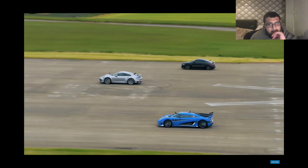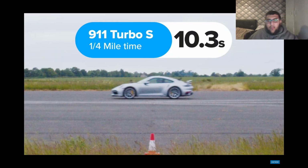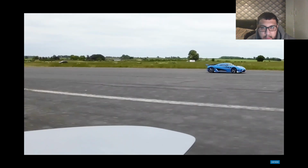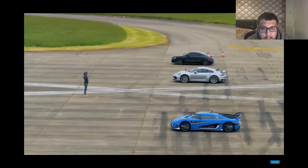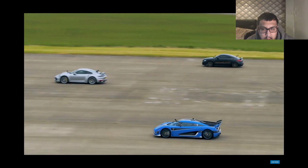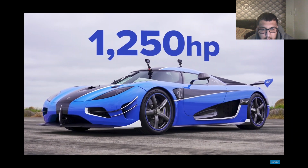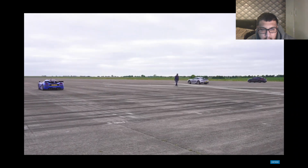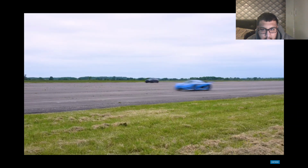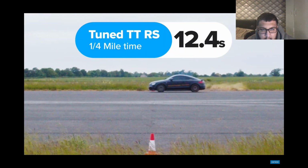Well, the Porsche won, completing the standing quarter mile in 10.3 seconds. The Koenigsegg was second with a time of 10.4 seconds. Just so you know, the Koenigsegg was running on a mix of super unleaded and E85 fuel, so wasn't at full horsepower and was most likely putting out about 1,250 horsepower. Though this won't have affected its quarter mile time much, as traction, not power, was the issue. And the Audi was last. It took 12.4 seconds to complete the standing quarter mile.